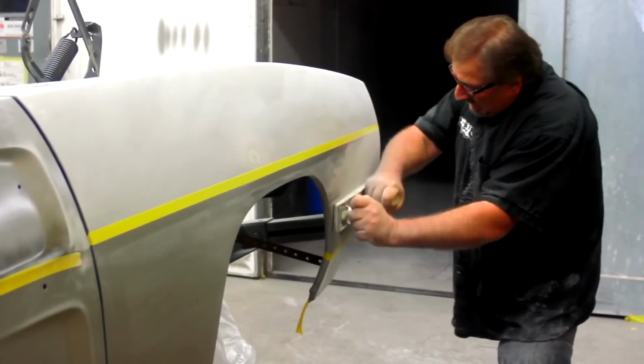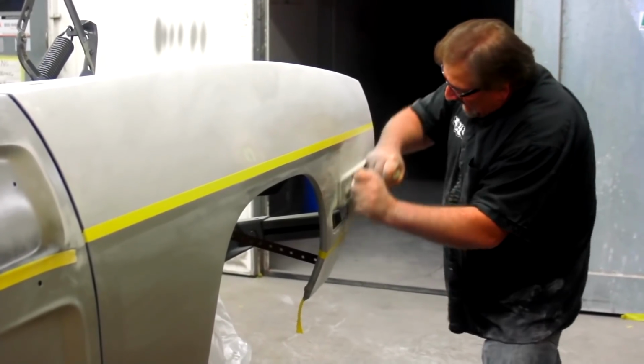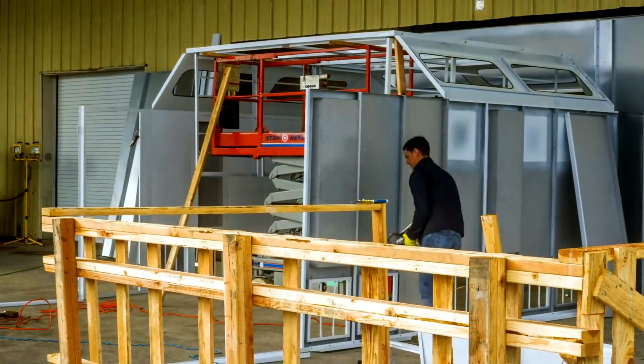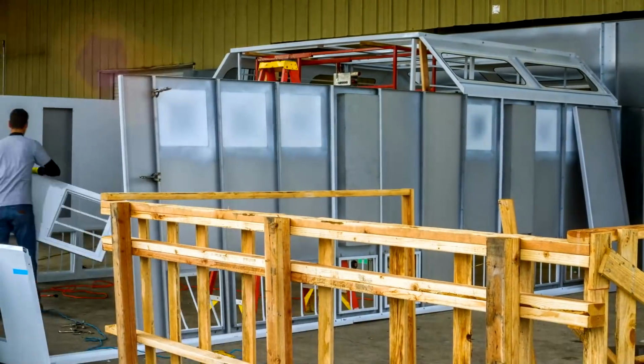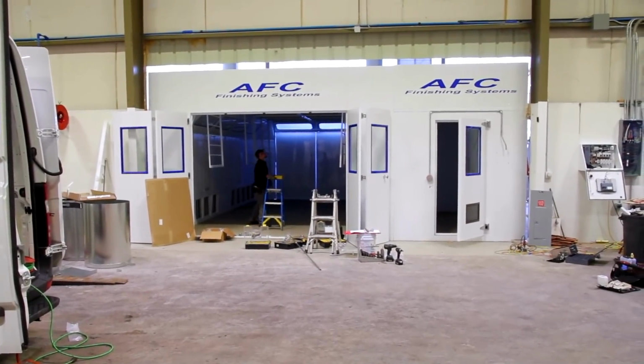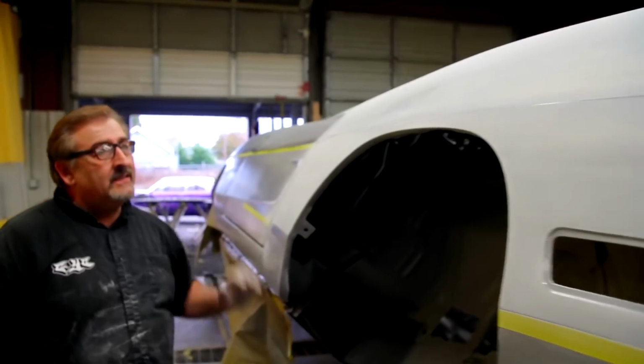For me, I'd like to get all the block sanding and all the finish work done on the car before we get over to the new shop. This 70 Hemi Charger is going to be the very first car to christen the brand new AFC paint booth. It's a side downdraft booth. We can get it up to 180 degrees. It's got beautiful airflow. So beautiful booth, beautiful new shop, really great car, just going to equal perfection for Graveyard Cars. You got a nice clean line right down the middle. Isn't that nice?